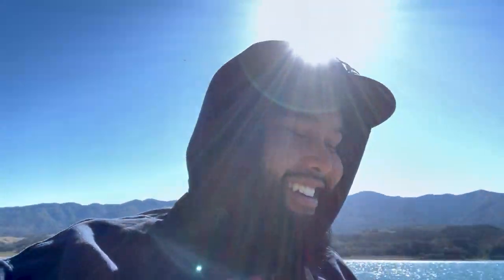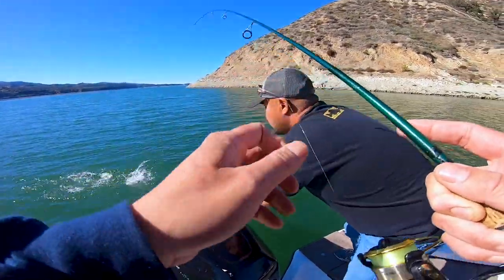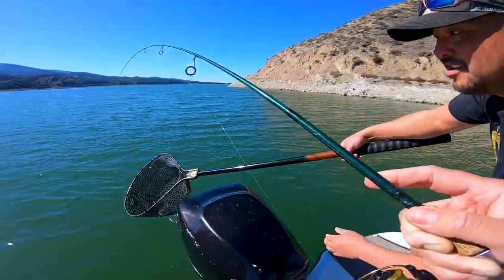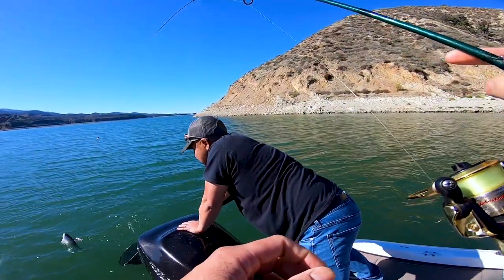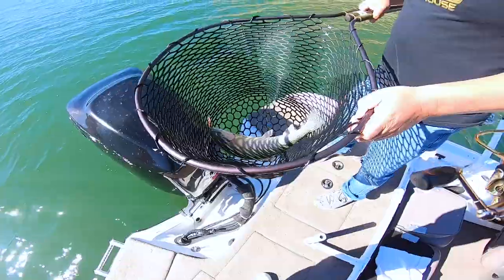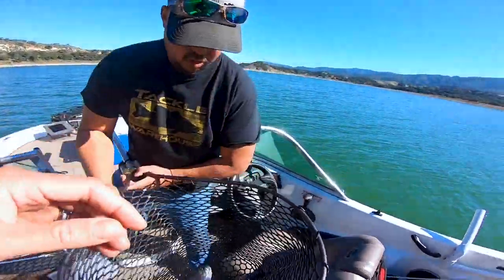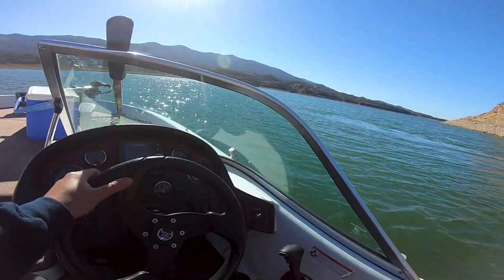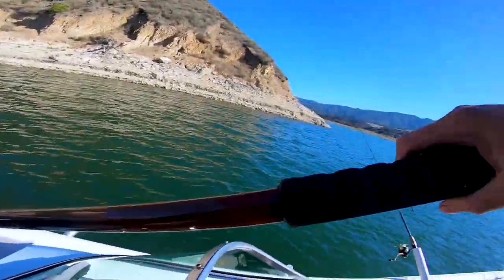Let's do it again. That's a big one. A big trout. Oh, trout. Oh. Yes. Good trout. Another good one. All right. This, ladies and gents. Oh, almost in my face, dude. Crappie? Woo! Crappie cakes.